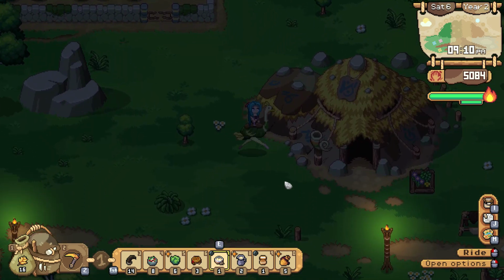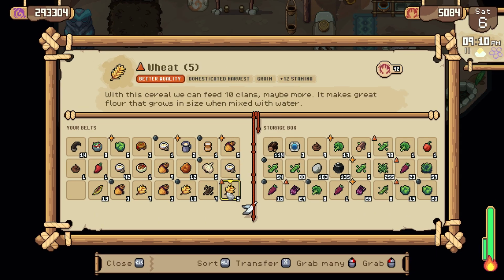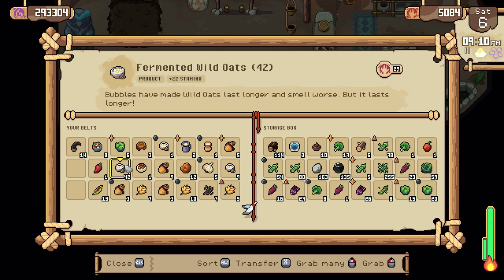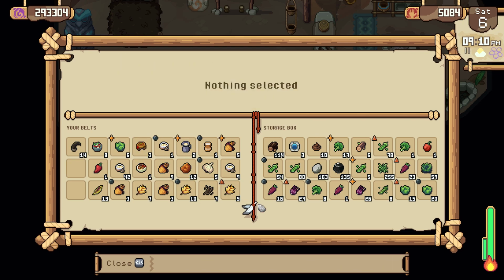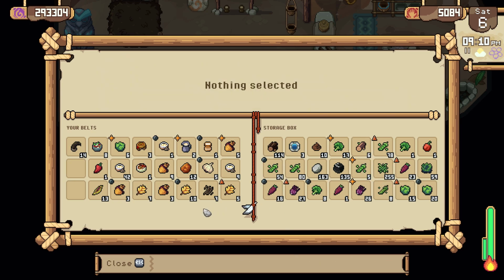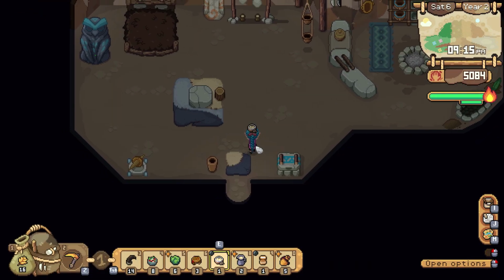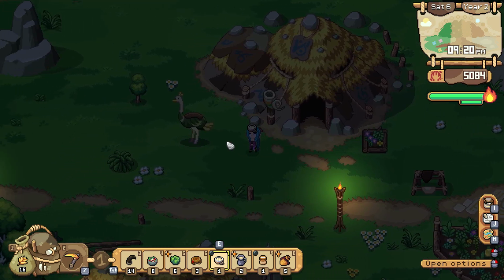Going down to the house. Anything we can throw in here at all? Poop. We can throw poop in there. I'll take it. You know what? I'll take it. It's fine. We've got so much stuff to deal with and process. I know we have cheese up there. We'll get that dealt with soon.